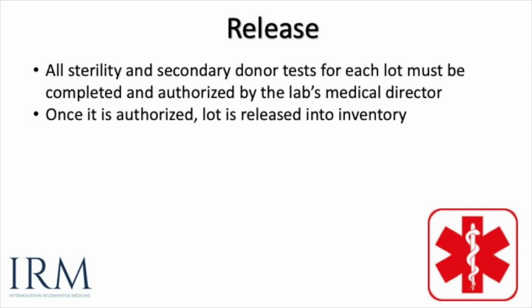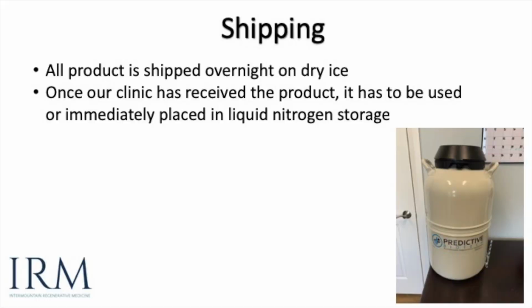A sterility and secondary donor test for each lot must be completed and authorized by the lab's medical director. Once it's authorized, the lot is released into inventory. Basically that means the lot is released to be sold by the labs to be injected. So they're still on cryopreservation. Shipping involves overnight shipping. When we have you scheduled for your injection, we'll order the cells. Once we order the cells, they are shipped to us via FedEx overnight, who, by the way, is never here at 10:30. They're always late, always an hour late, so we always order the day before.